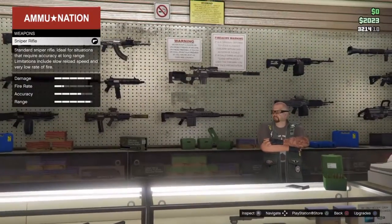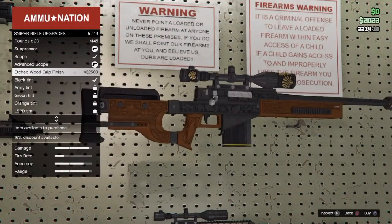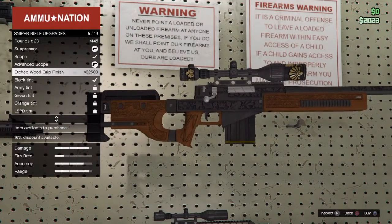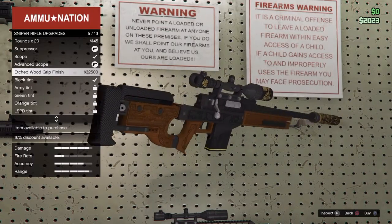And if you go to the regular sniper, they don't have it on the heavy sniper, you can get the etched wood. And I thought that looked really cool. I don't have enough money to get that right now. But, yeah.